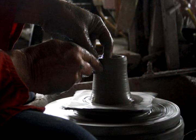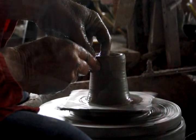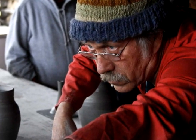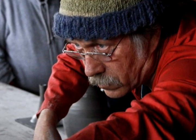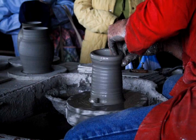Those processes are interesting because they involve a more architectural feel. You could see the care I took throwing the teapot. One has to concentrate really properly to allow that soft liquid material to stay upright.